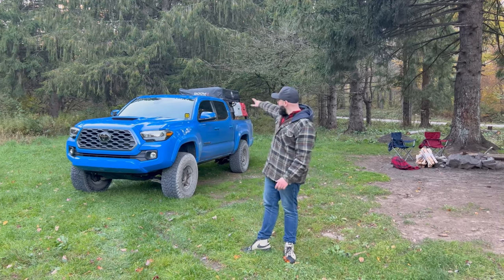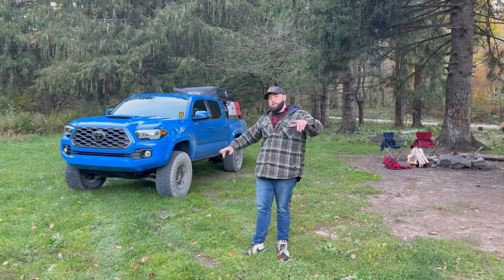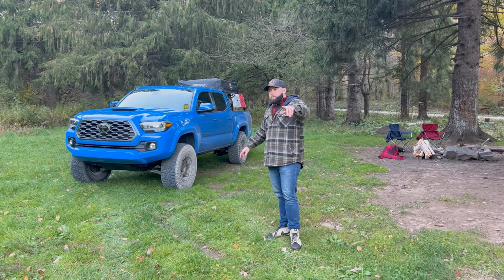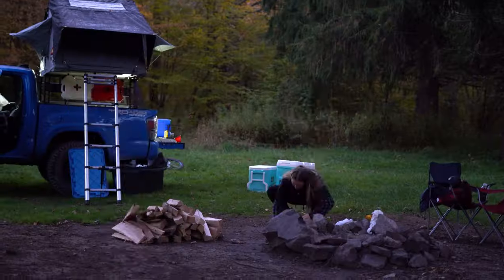Pretty cool. I'm gonna go ahead and open up the tent now and get everything set up. We might skip dinner tonight, only because we had that really good meal at the Gateway restaurant. I gotta get this open.